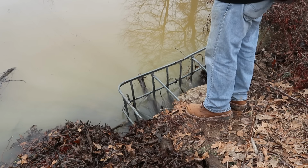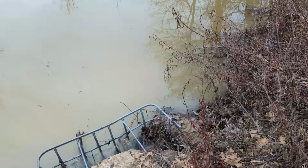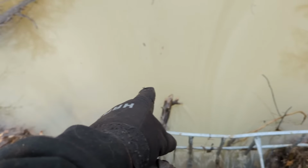This one's really going good. Kind of deep in this. Starting to rain a little bit. Here we go now. Deepen this out a little bit. That kind of muttering right there from the beavers.